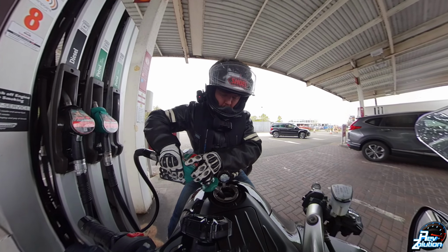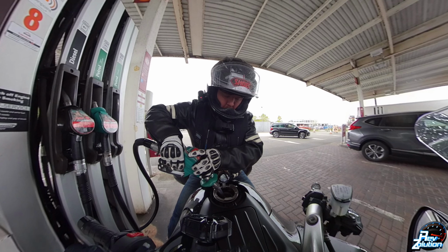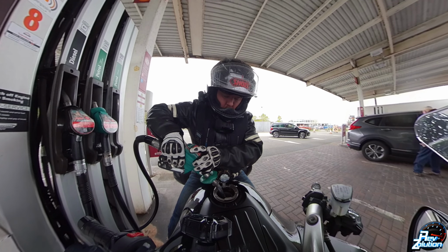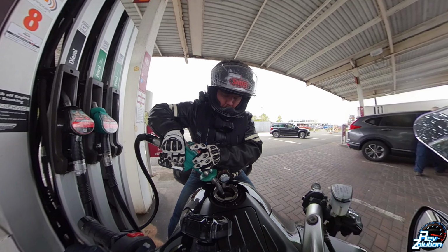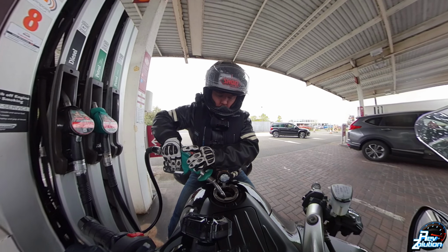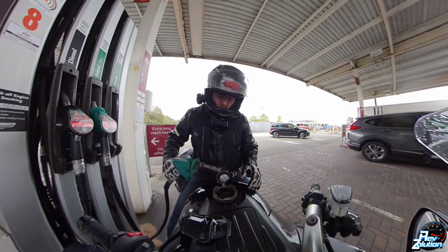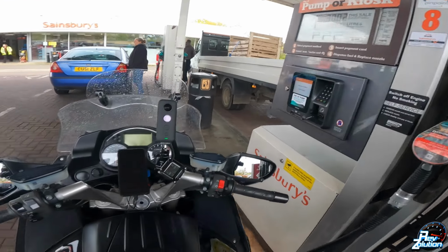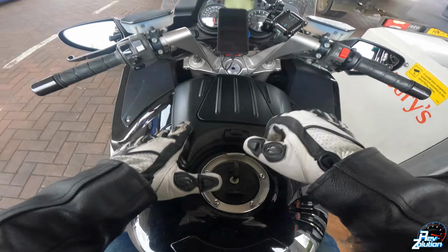Let it run out completely, put a jerry can on the back, put 5 litres in, and go from there. See what I get. There you go, that is full to the brim. Lovely, and £30, 2p, 20 litres, so she must have been quite low.